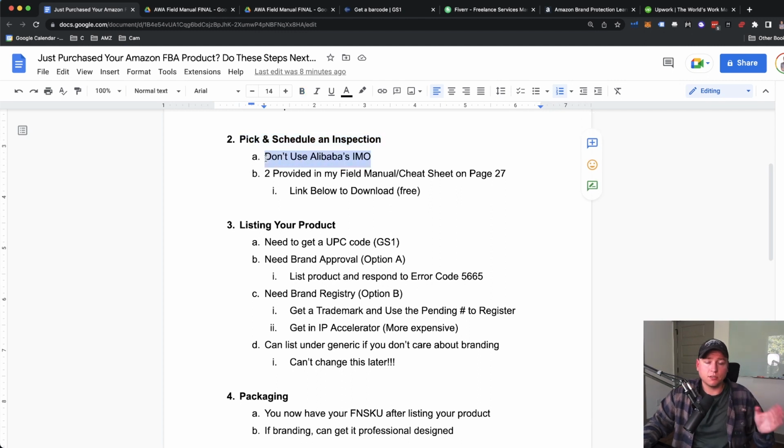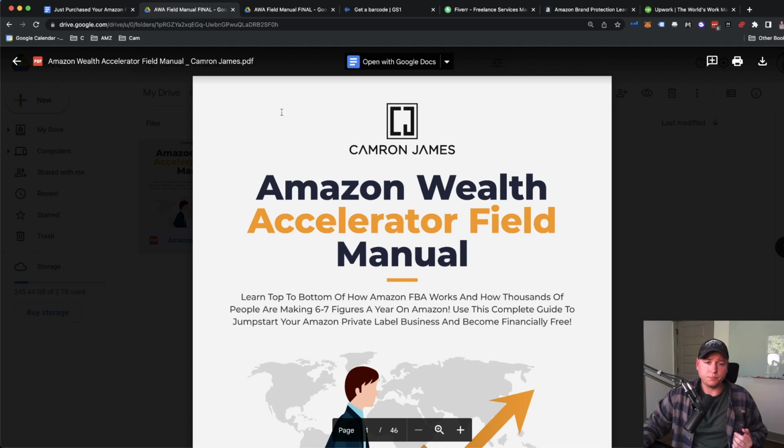So in my opinion, just my opinion here, don't use Alibaba's inspection services. I have not heard good things about them. I could be wrong. Personally, I've never used them, just going by word of mouth there. I have 2 inspection companies in my field manual or cheat sheet on page 27. If you'd like to see who I use, who I recommend, you can find this down below.